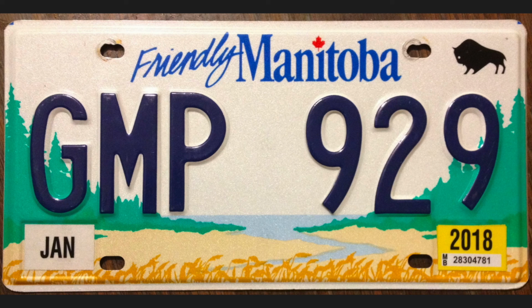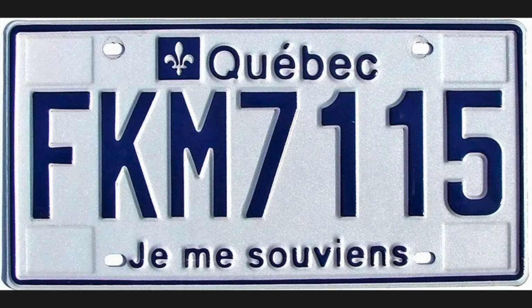Manitoba, I like it. I do think the middle is a little empty, but I think it's friendly. I think it's a friendly look. It's friendly Manitoba, so it makes sense. So anyways, I like it. I like seeing these on the roads. I think they could consolidate some of the colors so there's not as many colors, but overall it's okay.